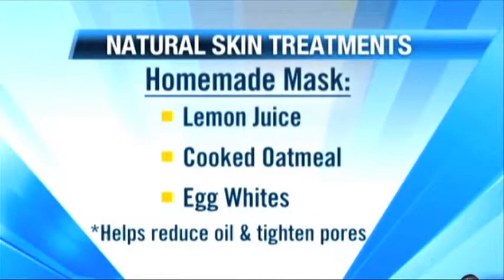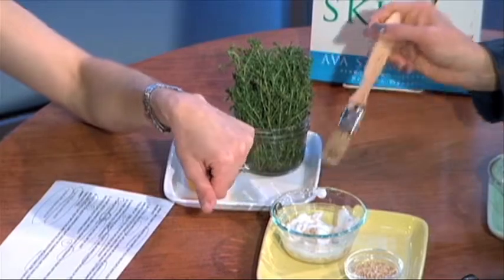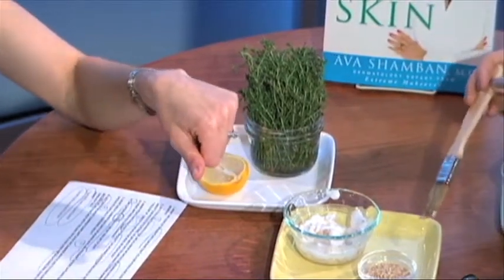Now, what will this do to my skin? It will help reduce production of oil by your oil glands and help tighten your pores. And we all want that, and during the summer, our pores tend to dilate because we're trying to push out some oil. But it's not going to dry up my skin. No, it's not going to over dry your skin. Okay.